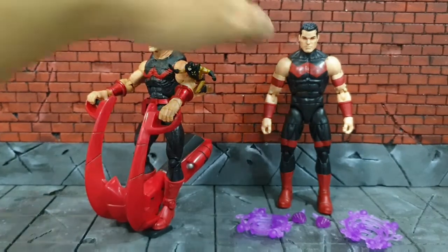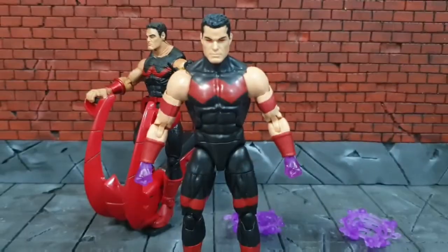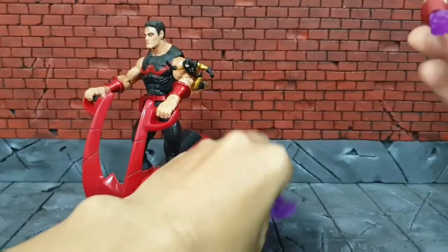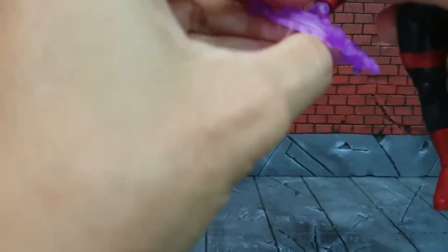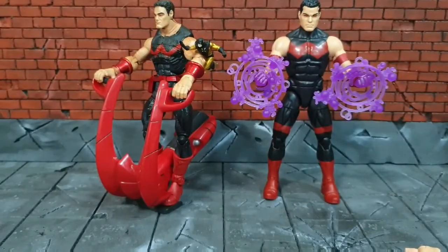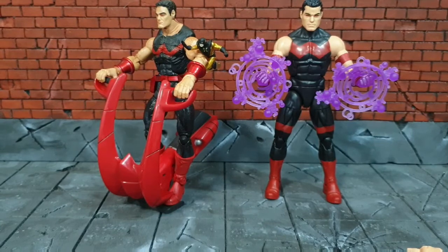Now how about the Hasbro Wonder Man? Here he is with the purple fist, and you can just slot in the purple energy effect. There you have it, Toybiz Wonder Man and Hasbro Wonder Man.